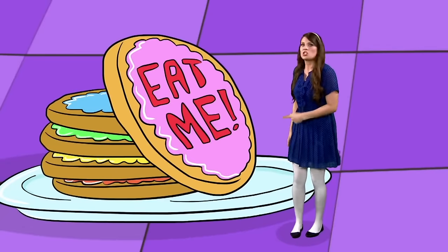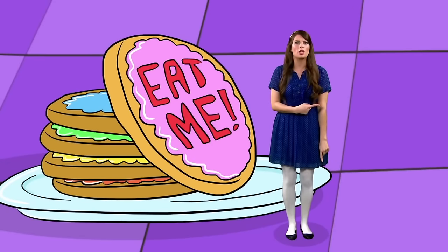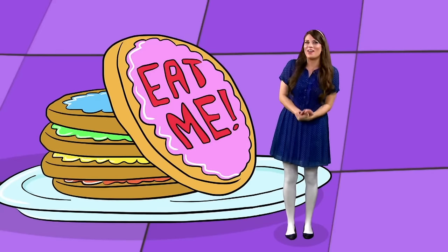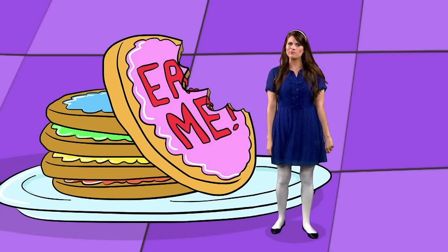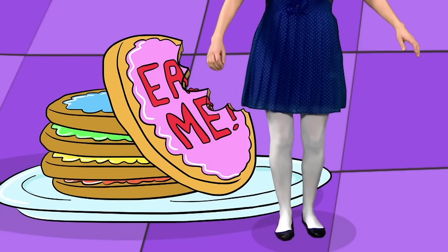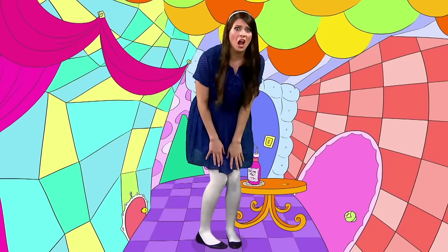Oh, there's a giant cookie. Well, if the drink made me smaller, maybe the cookie will make me bigger. Food does make you grow. Okay, here goes nothing. Nothing. Wait, I think. Whoa! Well, this is not what I had in mind. Now I'm so big that I'm stuck. But it's good to know cookies are nutritious.